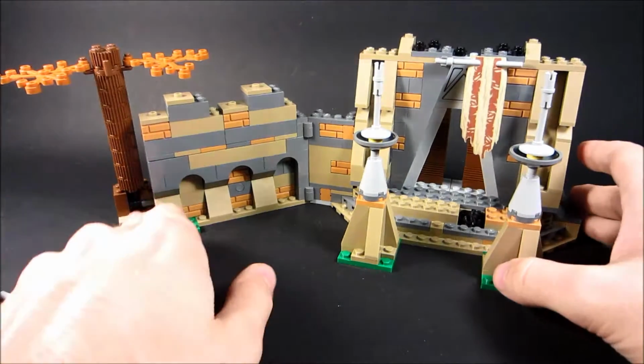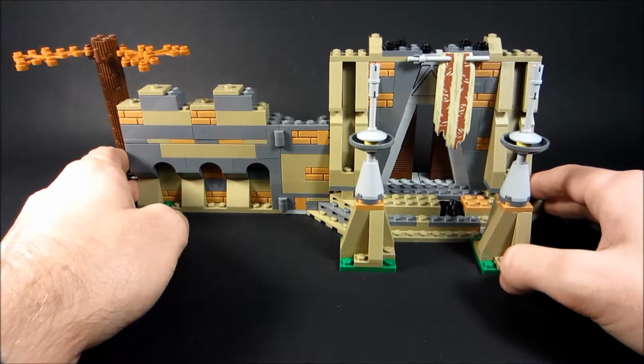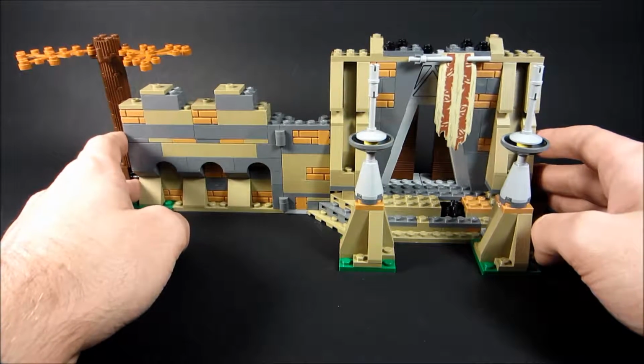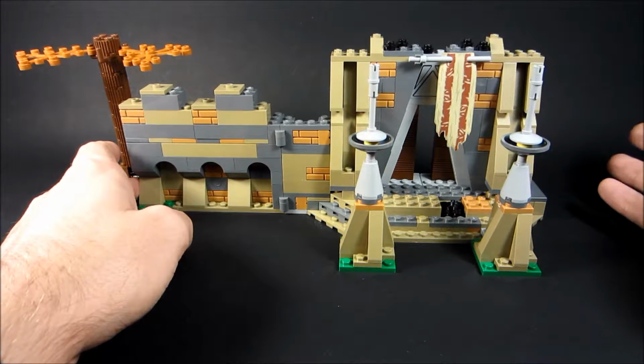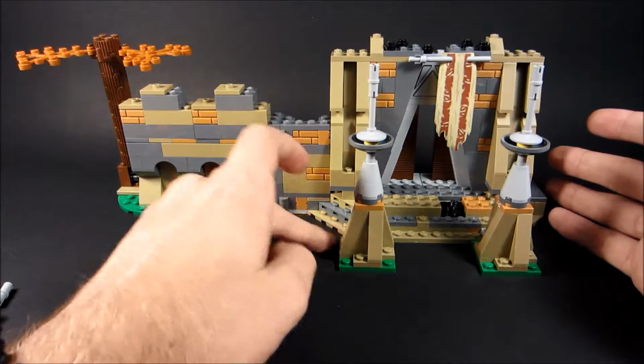So here we go. The castle itself. It is good. I like it. Mainly because it has a whole bunch of functions. See, there's something about these location sets that they do have a bunch of functions.